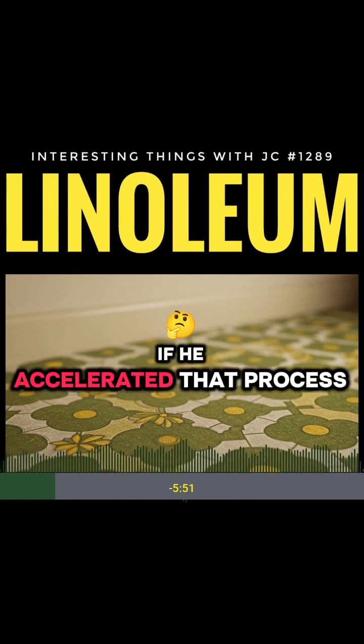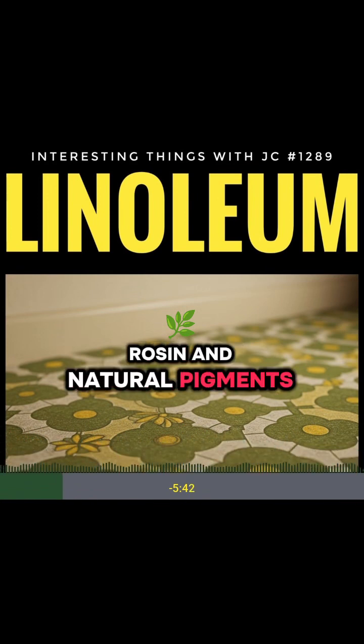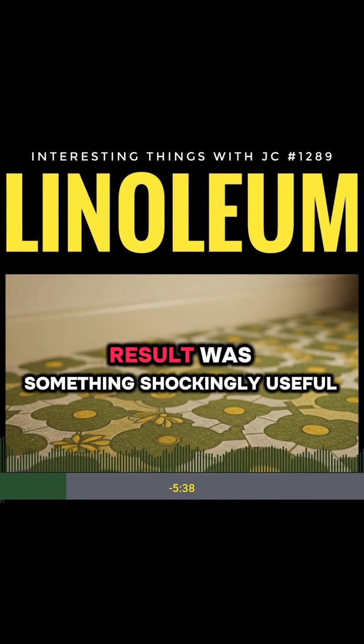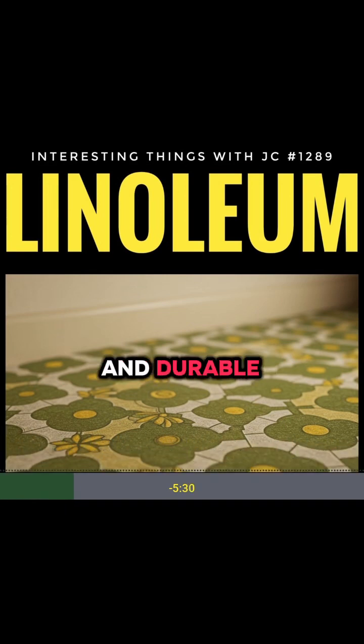If he accelerated that process, combined the hardened mass with powdered cork, wood flour, rosin, and natural pigments, and pressed it onto coarse jute cloth, the result was something shockingly useful. Flexible, yet firm. Waterproof, biodegradable, and durable.